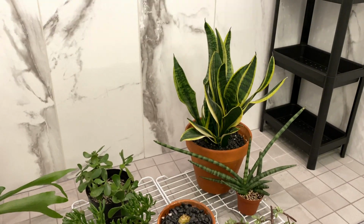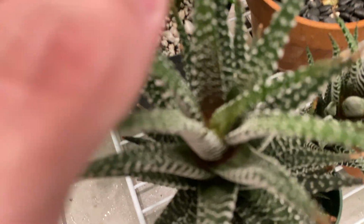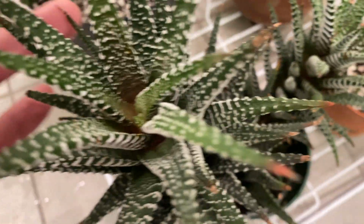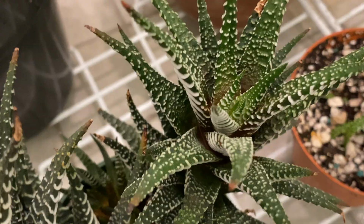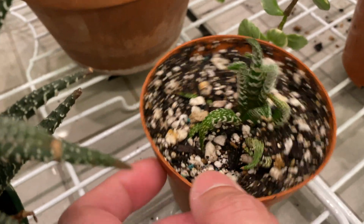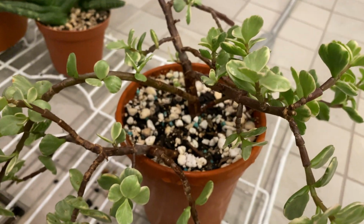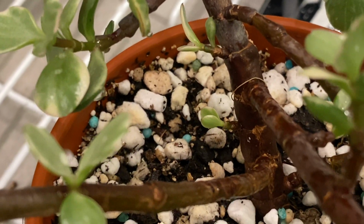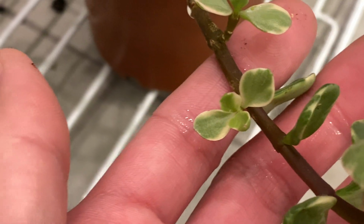And here we have the succulents. The zebra succulent is looking pretty much the same. No major new growth. And this is the baby plant from that big plant. The elephant bush, it's still actively sending out new growth, like these ones over here. And on this stem, you can see this new leaves over here too.